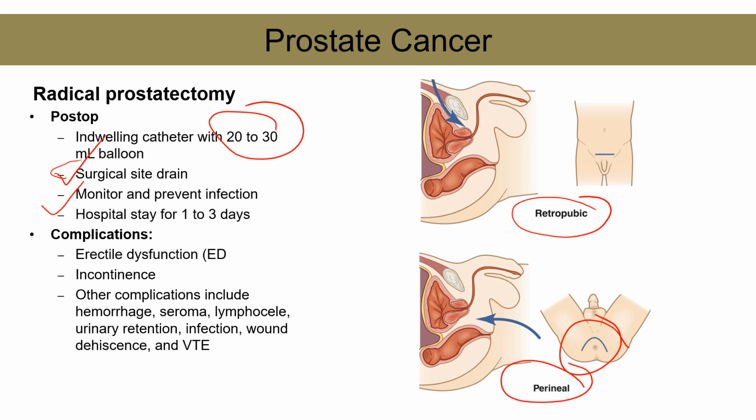So some common complications from this radical prostatectomy are erectile dysfunction and incontinence, and then some other, not as common complications are bleeding, seroma, lymphocele, urinary retention, infection, wound dehiscence, and blood clots. Okay, so all of those things you should be aware of.